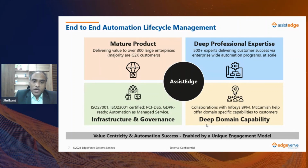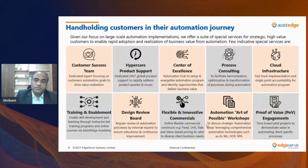This is complemented by very robust and mature capabilities in infrastructure and governance. And also, because of our parentage, which is Infosys, we obviously bring very deep domain and functional knowledge to the board when it comes to executing the automation journey. As a combination of this, we provide end-to-end automation lifecycle management as a service to our clients. And that's our core value proposition.